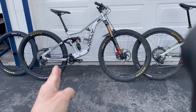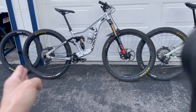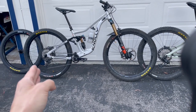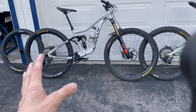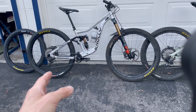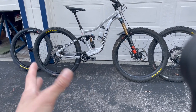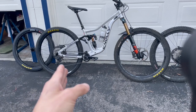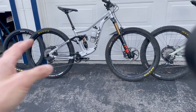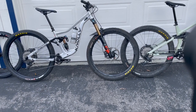So I wish, I think if Knolly made the chainstay a little bit longer, instead of 131 or 132, whatever it is, 431, 432-ish, they go to like a 440, I think the Knolly would do really well if they made that a little bit longer.